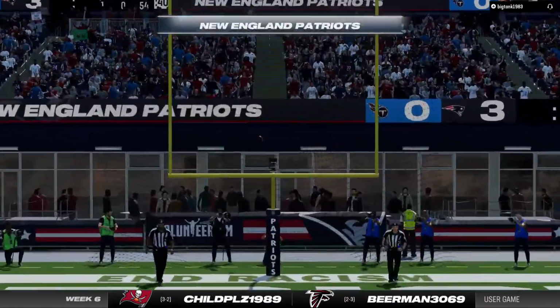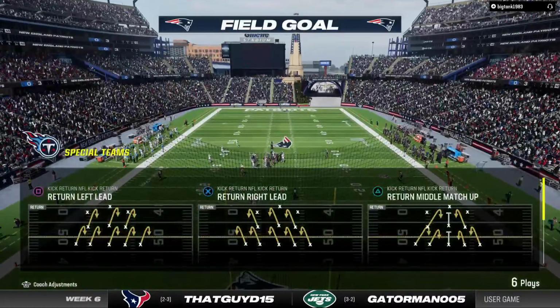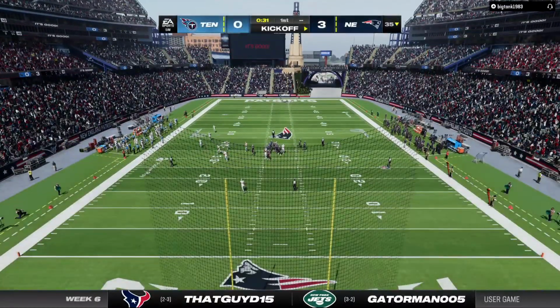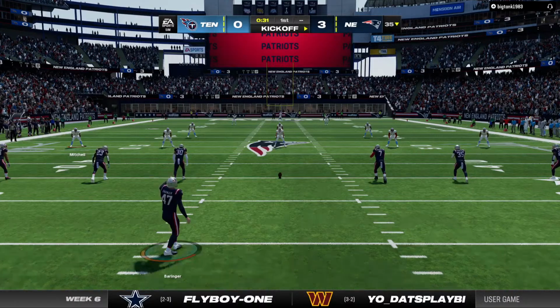And this one is right down the middle. And the Patriots jump out to a 3-0 lead. So, Charles, they get to them with their first turnover of the game and then make it hurt a little bit extra with a field goal.